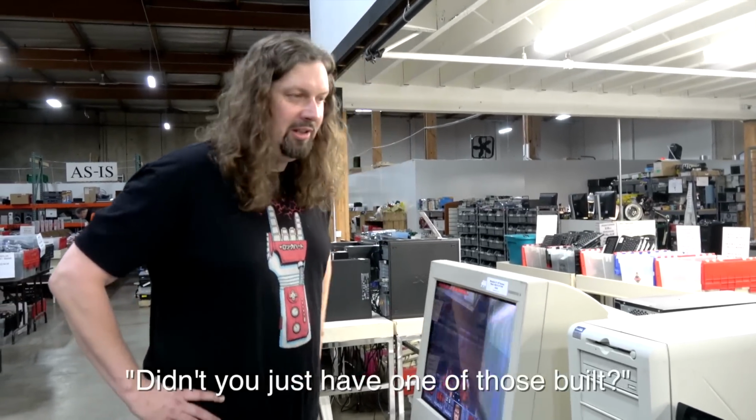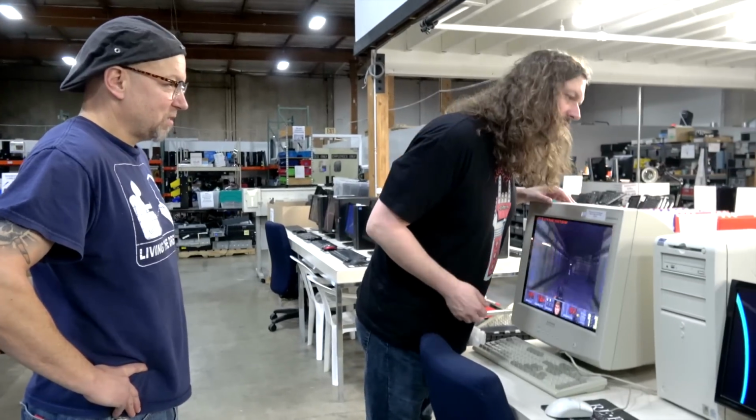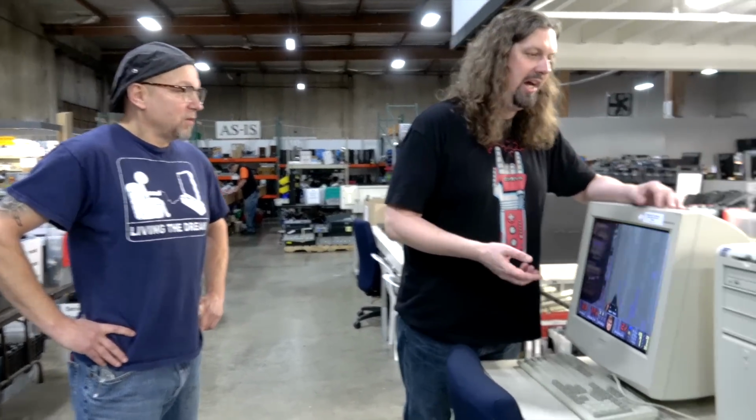Didn't you just have one of those built? I did, actually, and this is pretty close to it. So what you're saying is I can either spend a lot of time reading through bins, putting consoles together and everything, or I can come down here and they've already got one working for me. I can go and plug it in. Yeah, and it's 180 bucks.